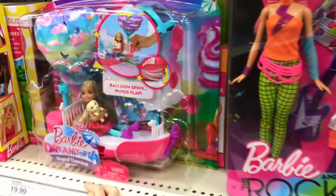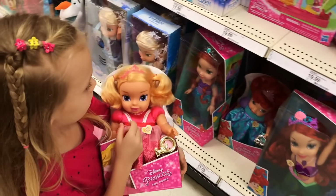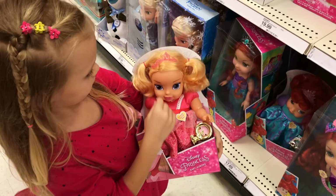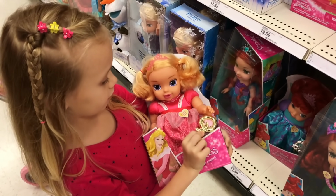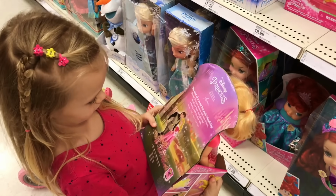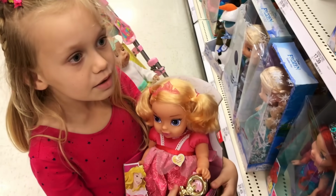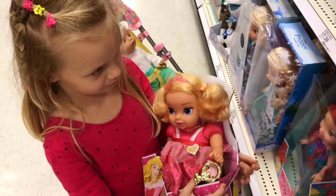Poppy. Cool. One of my favorite princesses, and it's a baby. Aww. This little girl. Sleeping Beauty. Mm-hmm. She's my favorite. This is like a little rattle or something for her. Aww. I do like it, looks like you, Beauty. With those blue eyes and blonde hair. Yeah. I really want a princess dress of her for my birthday.